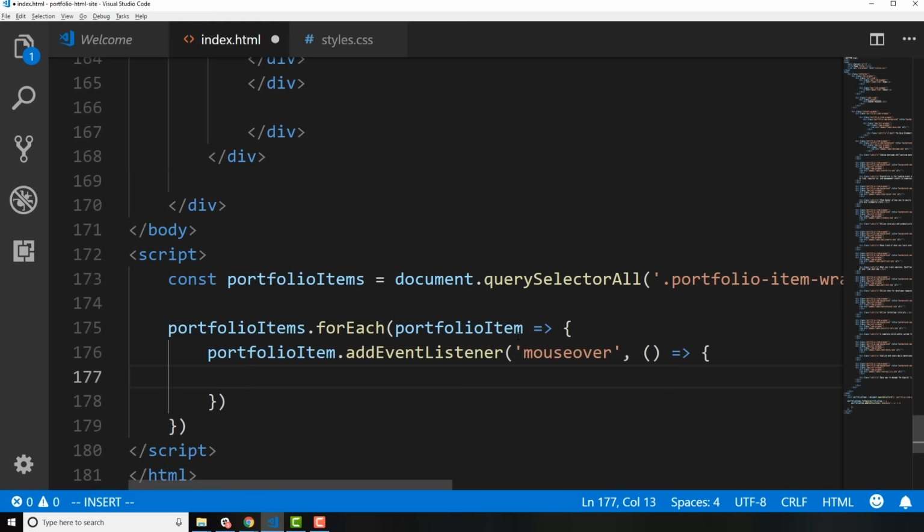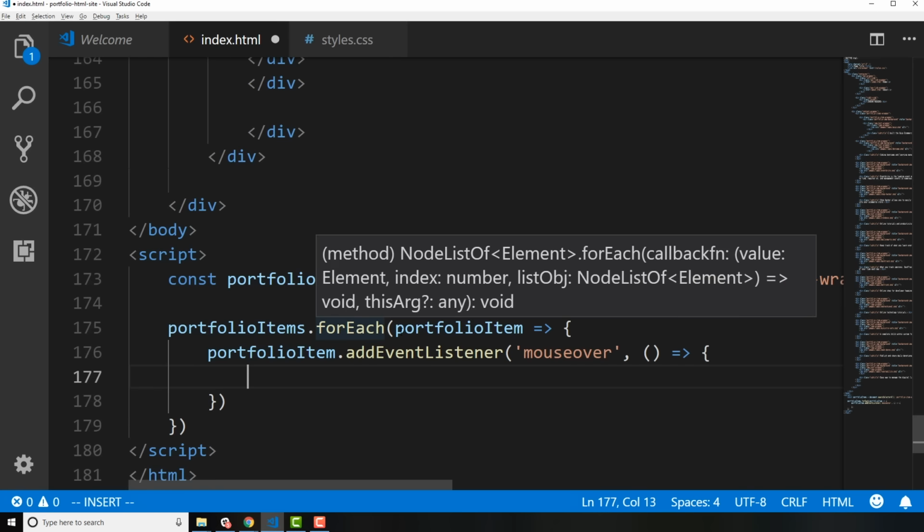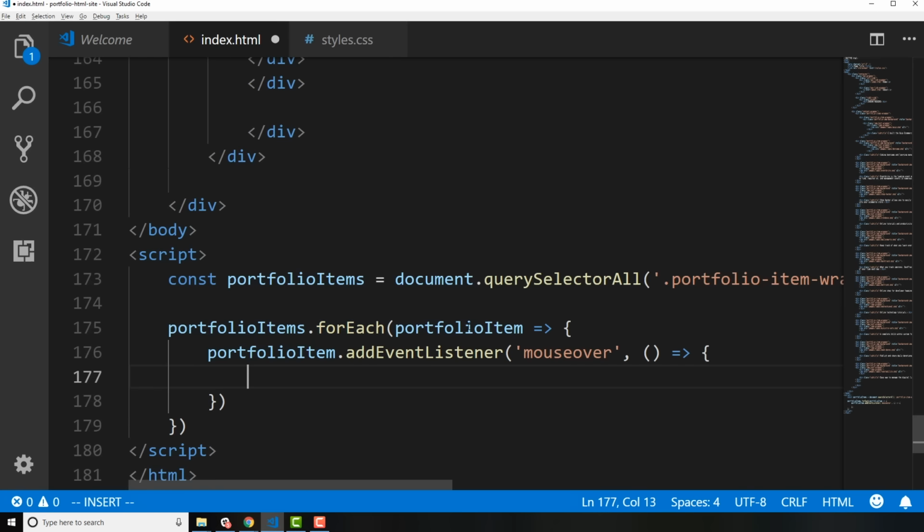The only difference is for the forEach loop, we passed in an argument. This portfolioItem is called an iterator variable, but it's in the item slot. Here, we didn't have any arguments, so we're just running what's called an anonymous function. So we're saying just go and run this process.